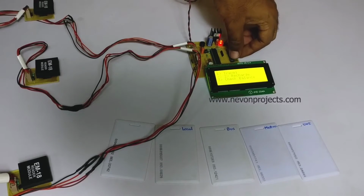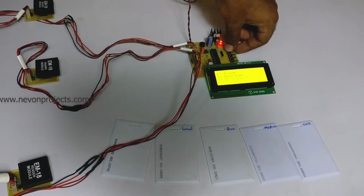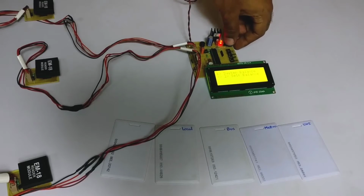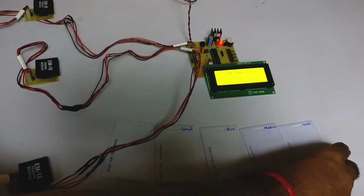Now we can check how much balance is currently on it. We want to check the self balance, that means the card's balance. So the bus ID balance is currently 20. So in this way we did the recharge and the 10 rupees got added and it is now 20 rupees. So now let us see how to use the universal card.